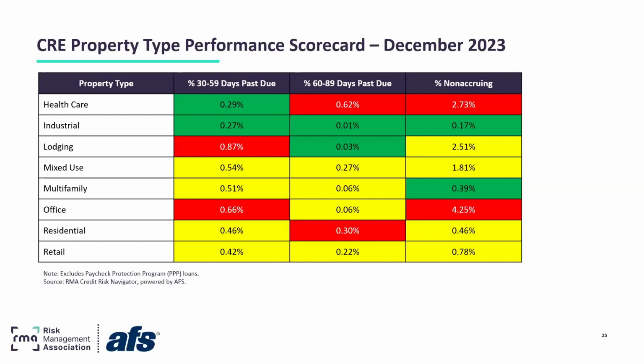All right, so now we're going to launch our last poll question. And again, this is going to be regarding CRE. It's, what are your expectations regarding your 2024 CRE charge-offs? Less than this past year, about the same, or more than 2023? And we'll give you a couple seconds.